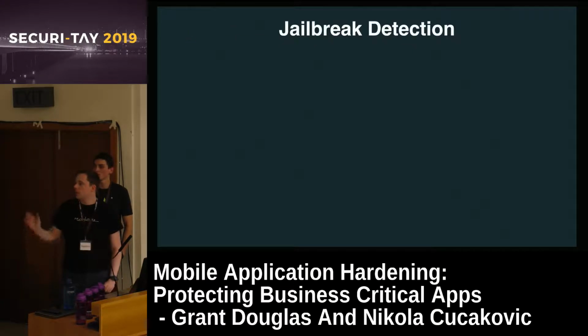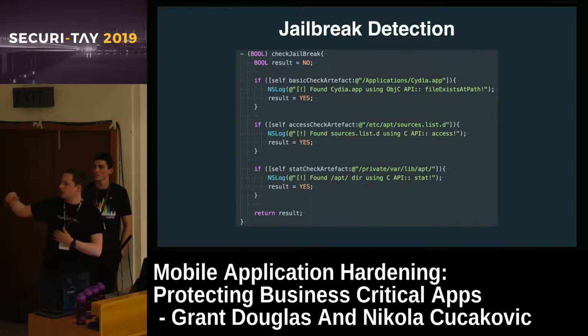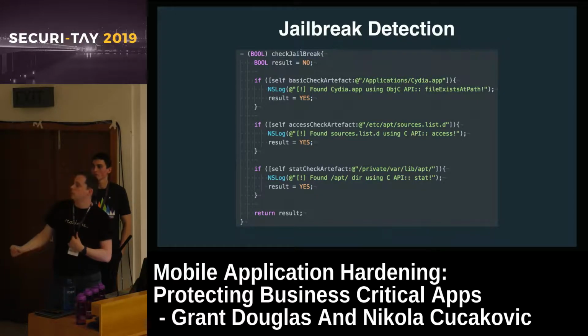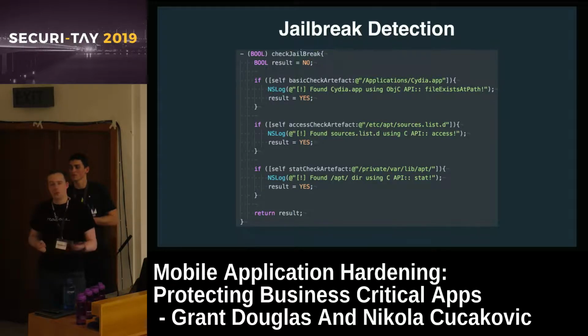So we have a really basic example of what jailbreak detection might look like. This is, again, written in Objective-C, really horrible syntax for anyone who has never seen Objective-C before. But the important thing to realize is we have 3 checks. One looks for Cydia.app, which is the third-party app store. And the next 2 are looking for files related to APT, which is one of the common package managers for Linux-based systems and is the package manager that iPhone uses once it's jailbroken. So this is, again, really basic, but it's not actually out of line with what you would see in most apps.